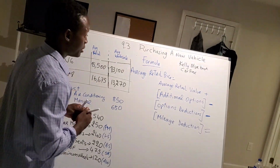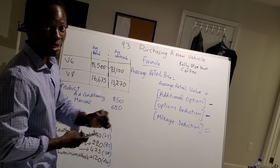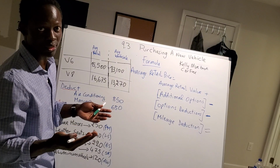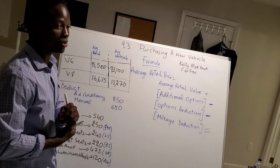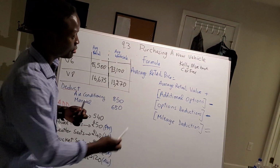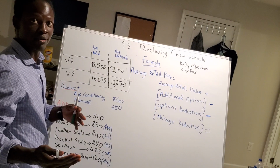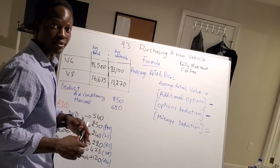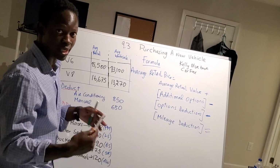Now, in this book, the way we solve it, we have a retail value that's given, and then we add the additional options. What is an option that is added, like tinted windows? Again, that can be an additional subtraction, it depends. You have aluminum wheels, heated seats, leather seats, a sunroof. Those are additions that will be added to the retail value. And what can be deducted? If it doesn't have a heater, or an air conditioner, that will be deducted, because every car should have that. If it doesn't have side mirrors, that should be deducted too. Anything a normal car should have should be deducted.